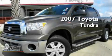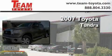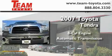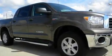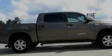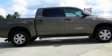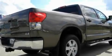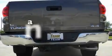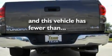This is a 2007 Toyota Tundra. It features an 8-cylinder engine, an automatic transmission, and 4-wheel drive. Its top features include cruise control, a rear window defroster, a sliding rear window, a CD player, a trailer hitch receiver, trailer wiring, privacy glass, a low tire pressure indicator, a stability control system, and this vehicle has fewer than 40,000 miles on the odometer.